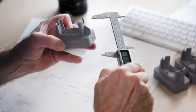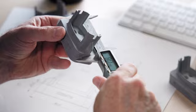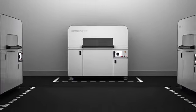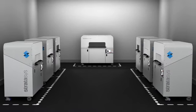As a result, thanks to the SAF improved accuracy and consistency, customers can now trust in the process. Scale your production volumes with the H350 and SAF technology, leading your business into the future of additive manufacturing.